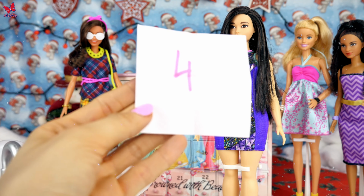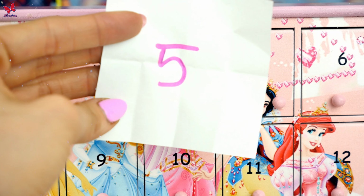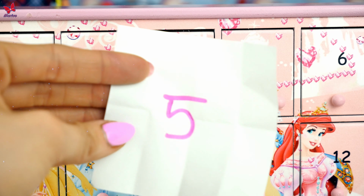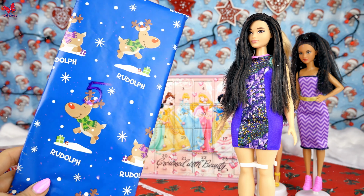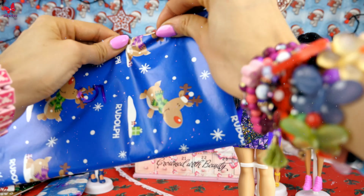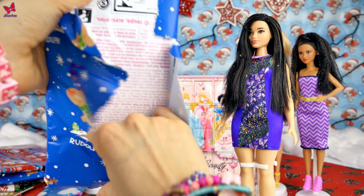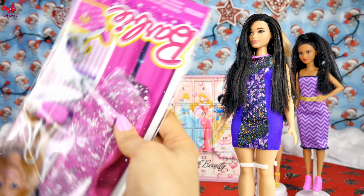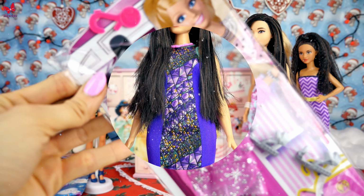Number 4. Present number 5. I wonder if there's going to be a present. There is! This is a bigger kind of present. And what's gonna be inside? Whoa! It's a dress with accessories!